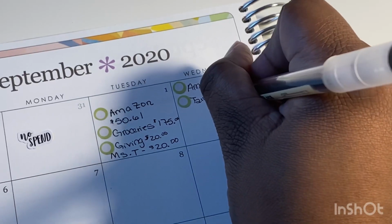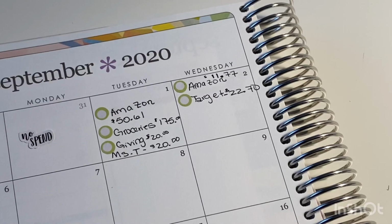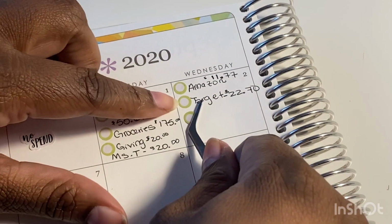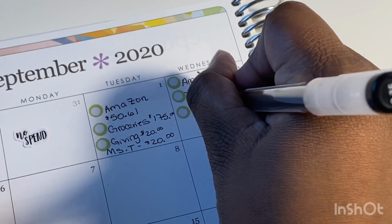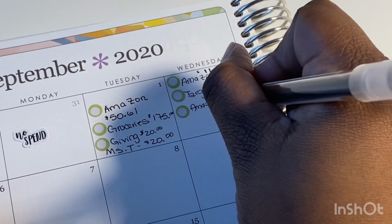The next thing was a bridal shower gift that I purchased via Target. And that was $22.70. Then I have another. I had a coworker. It was her birthday. And I had another Amazon purchase, and that was $21.80.